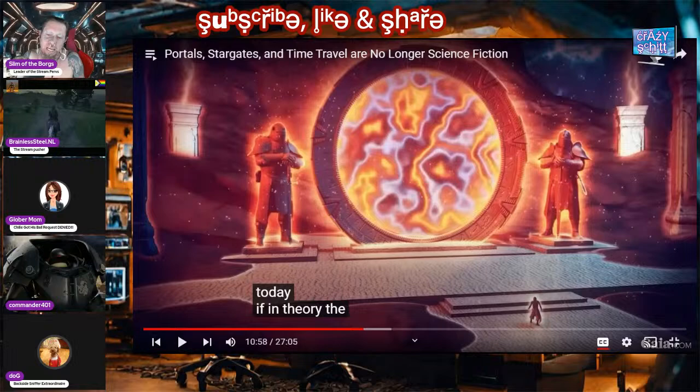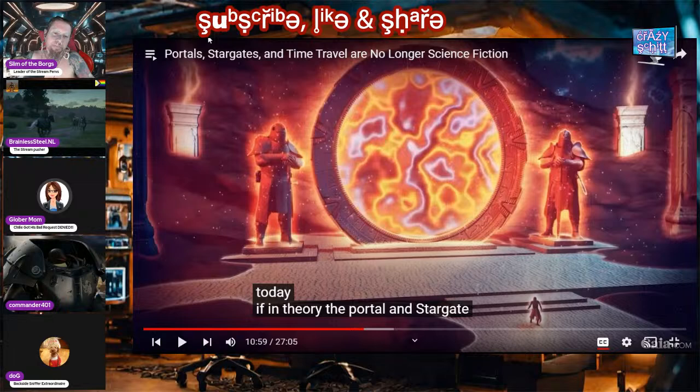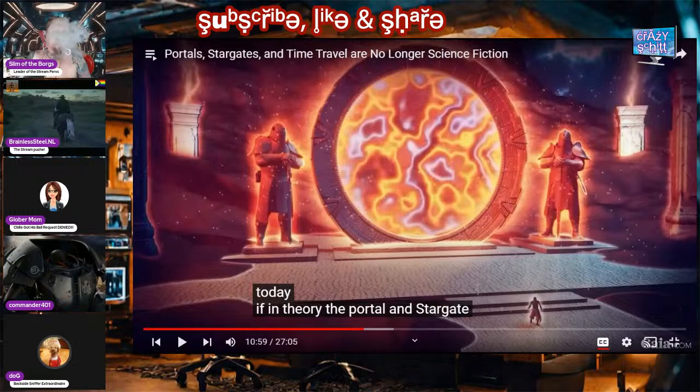What are we waiting for? That is a Nazi. God damn it. The portal and Stargate. I was trying to not say that word. CERN, the whole stream. CERN is not a portal. Oh my God. No. It's just made to send things around to bust into other particles. It literally just shoots atoms at each other. Yeah, that's all it does. Whoa. No, they did reaffirm that a black hole could be possible through the collider. That's what she said.